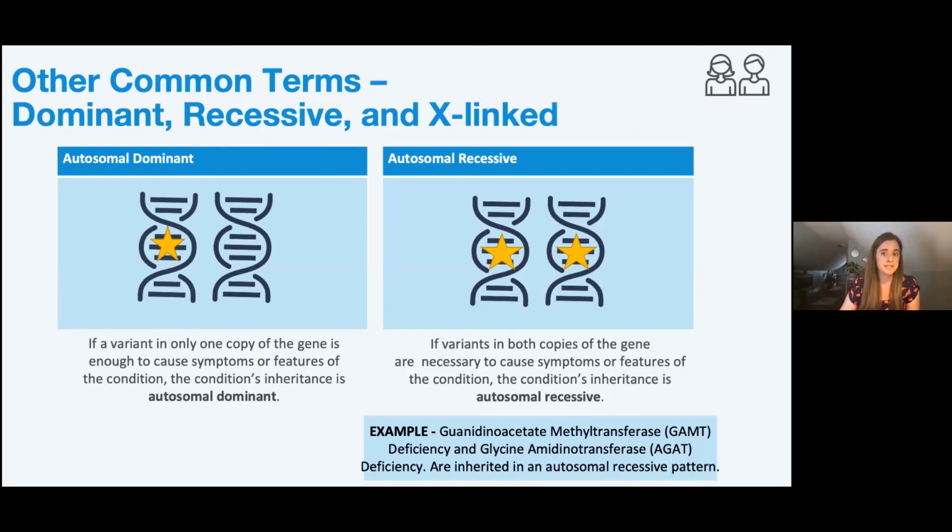Autosomal dominant and recessive are used to describe conditions caused by changes to genes on those first 22 pairs of chromosomes. So the ones where we all typically have 2 copies, 1 from mom and 1 from dad. Conditions that are caused by having a pathogenic or likely pathogenic variant on just 1 copy of the gene are what we call autosomal dominant. You only need to have 1 genetic change to cause that condition. If pathogenic variants are needed on both copies of the gene to cause a condition, this is called an autosomal recessive condition. So GAMT deficiency is one example of a condition that's inherited in a recessive pattern.